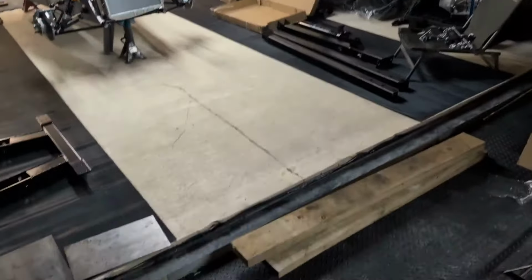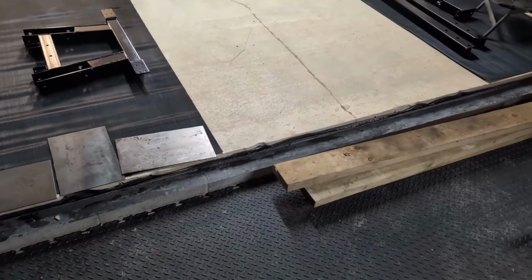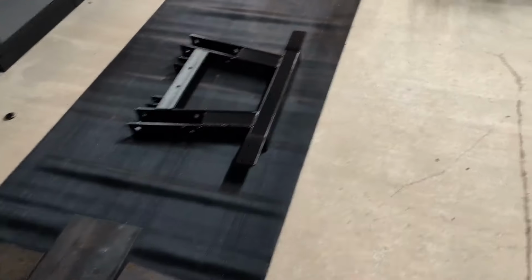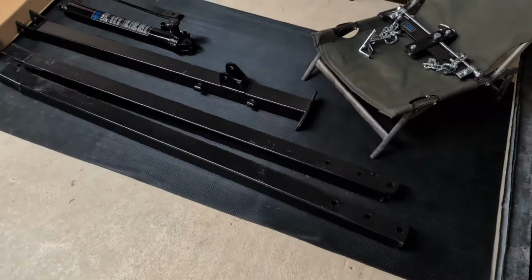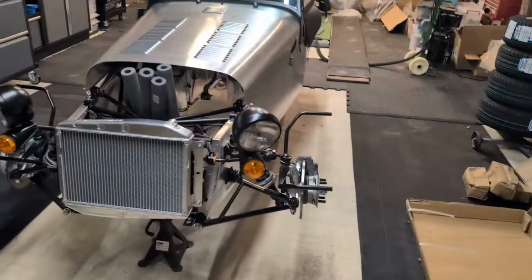Good evening. It's Friday night, and I have a couple of jobs to get done, either tonight or into tomorrow morning. I've got a new engine crane to put together, SGS Engineering one, so I'll get that built up tonight. I've got a load leveler for it. Should be pretty handy for tilting the engine in.